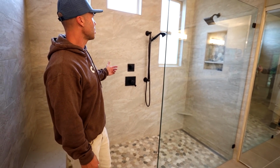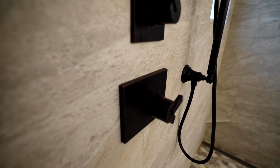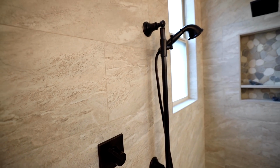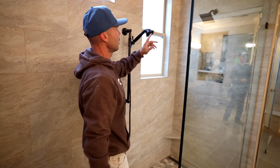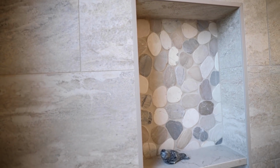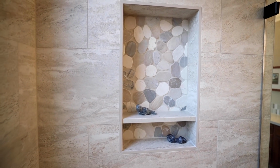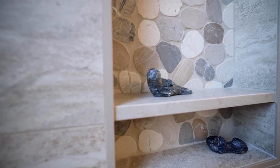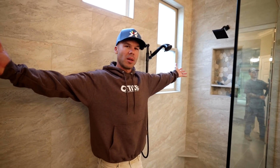We got a 2-function shower with a thermostatic valve, a diverter that switches between the hand shower and the shower head. Nice niche right under the shower head. I think this is a cool effect to have the niche right under the shower head. A little bit different. Usually you put them on the side walls, but there's a window here, so we couldn't do it. So this again is just a great big shower.